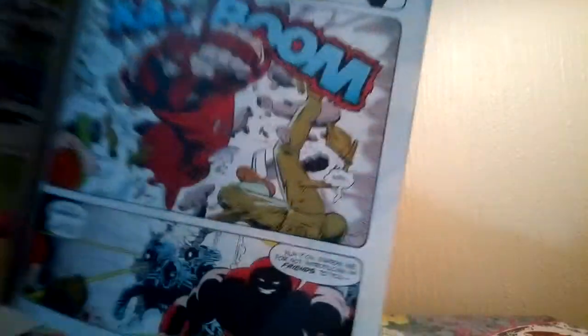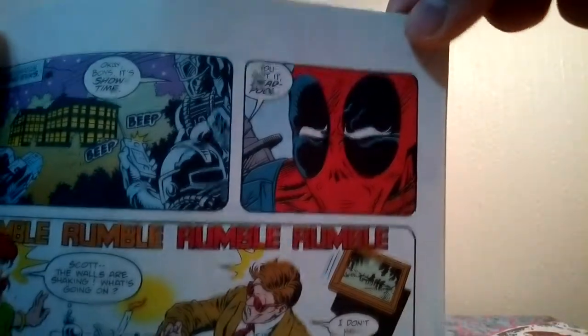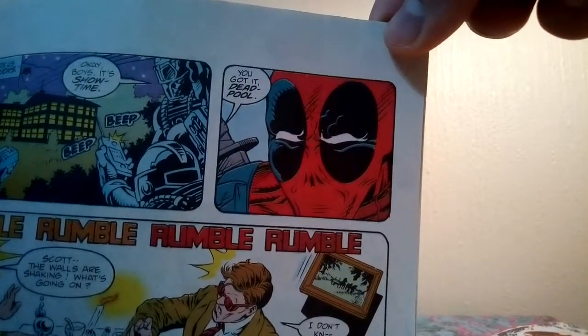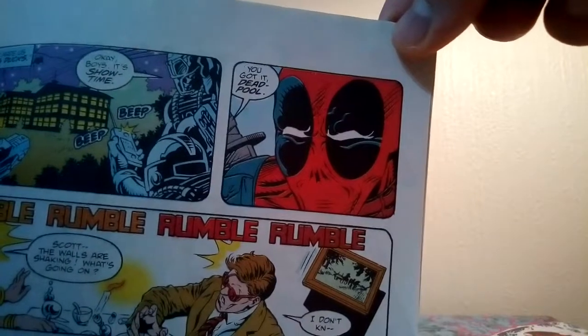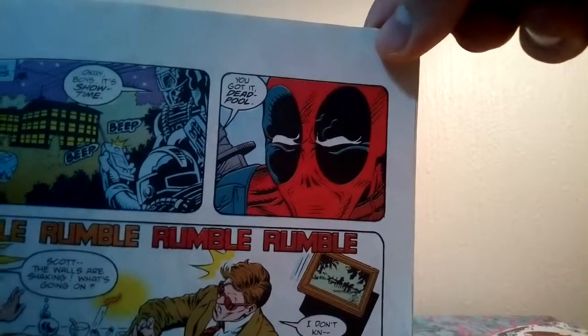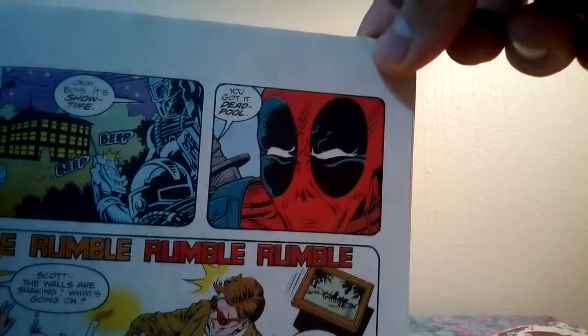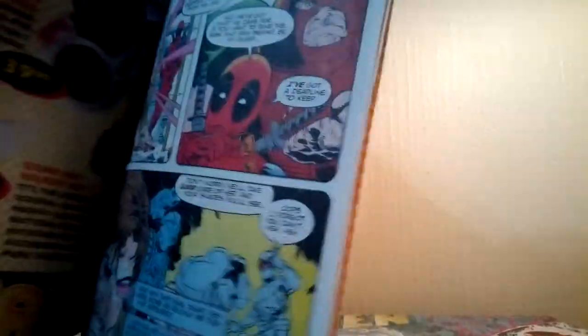This, I believe, is the first appearance of Deadpool in an X-Men titled comic series. This book came out in 1993. It predates the Circle Chase, the Deadpool limited series, the four-issue event. He's not just cameoed either. He's got a feature role. He's part of the bad guys in this one. And it even includes quite a bit of Deadpool humor.